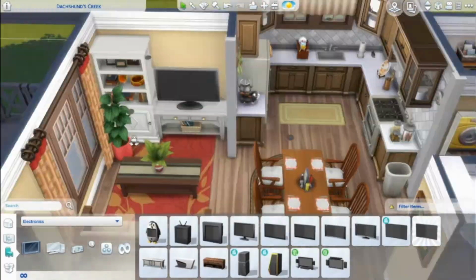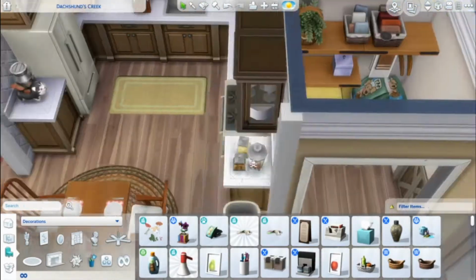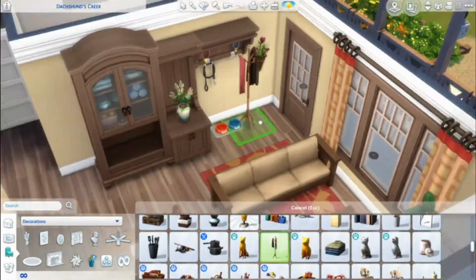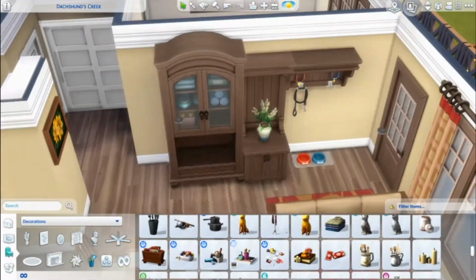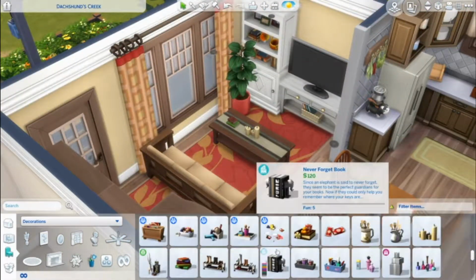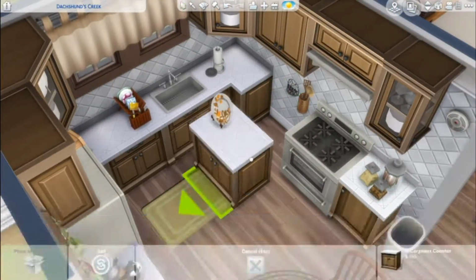I can just make a laundry room, and I love it. I don't imagine myself playing The Sims without laundry day, because it just adds so much to the game. But I think it makes a much more realistic build when you're building in The Sims.